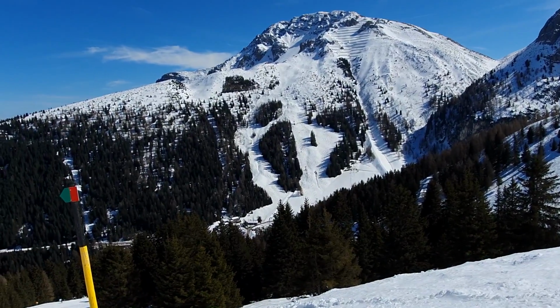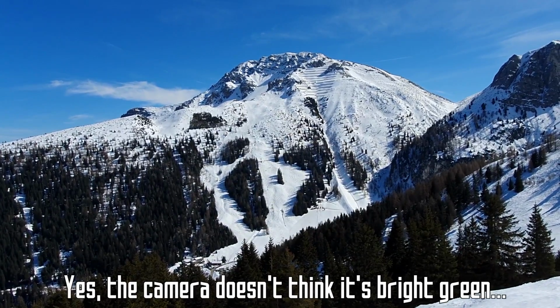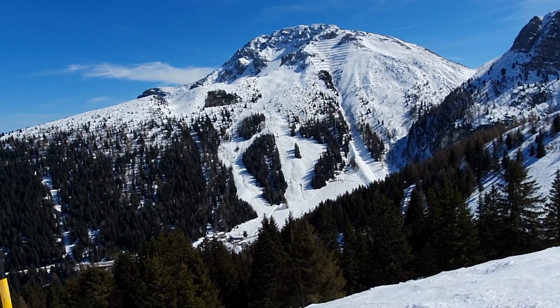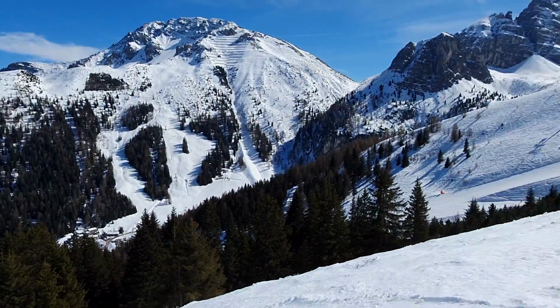Look at that view. Perfect mesh of bright green and white. I don't know if that impacts me just because I'm a skier, but I love it. It's probably part of the reason why I love skiing.